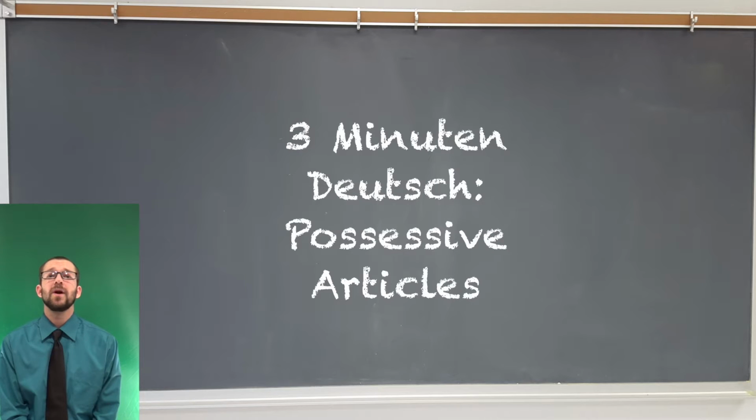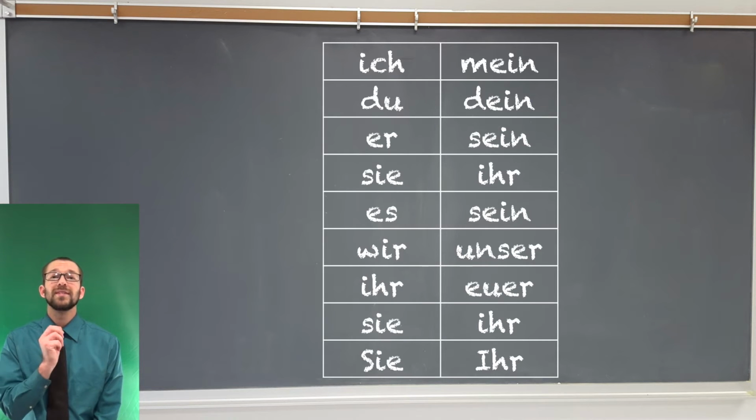Today we're going to be talking about possessive articles. These are the things that you put in front of a noun in order to show who owns that particular thing. For every pronoun in German, there is of course an accompanying possessive that you can use. Here are a few examples to show you what I mean.